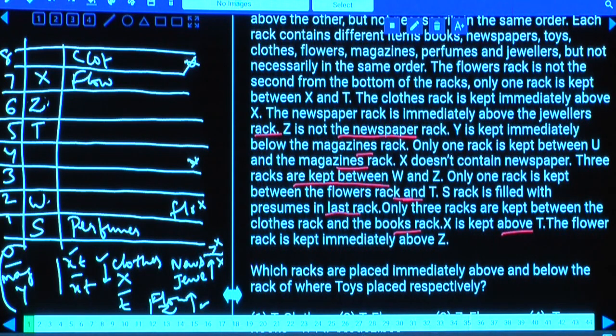That means this possibility is not happening. Clear? If you take U before this magazine, then if you take U at this place, Y must be at this place, which is not possible. Or if you take U at this place, blank magazine Y in the place of S, which is not possible. Hence, between magazine and U, there must be exactly one. This is the case. Done with this?